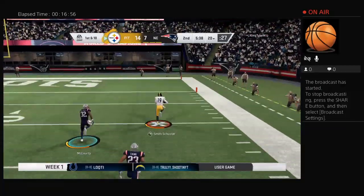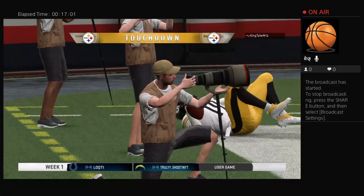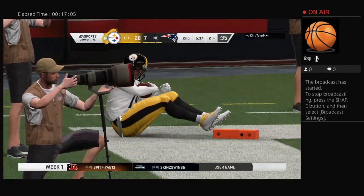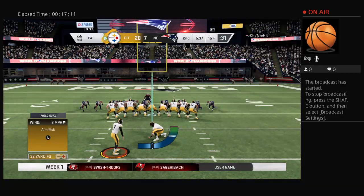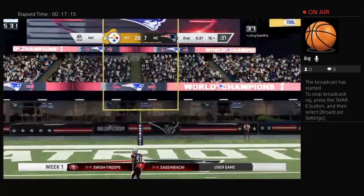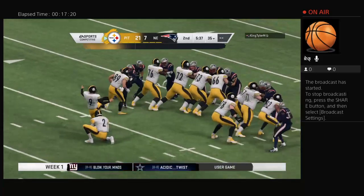And this is caught at the 20. And into the end zone. Touchdown, Pittsburgh. Juju Smith-Schuster, an 80-yard touchdown. And the Steelers get the quick strike touchdown. Extra point put through by Boswell, and it's now 21-7.